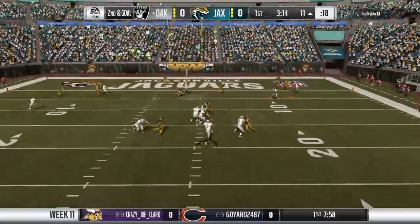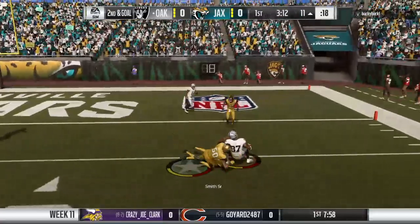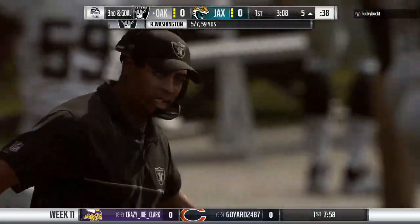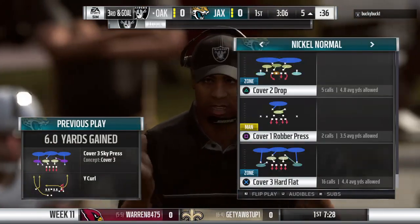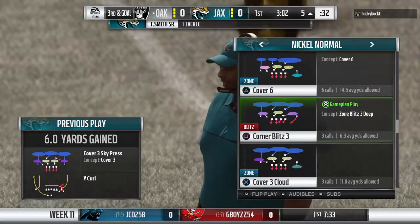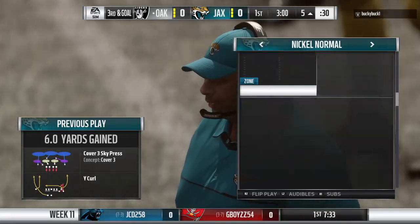Operating from the gun, Washington. This will be caught at about the 5, and he'll be brought down this time at the 5-yard line. The catch good for 6 yards, but now it's third and goal. Driven it down the field nicely here on the opening drive, but now it's put up or shut up.